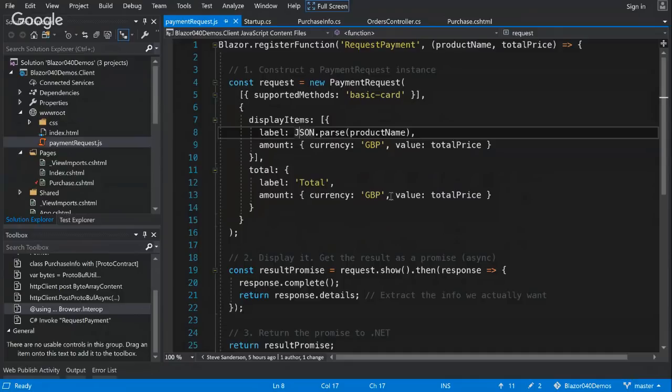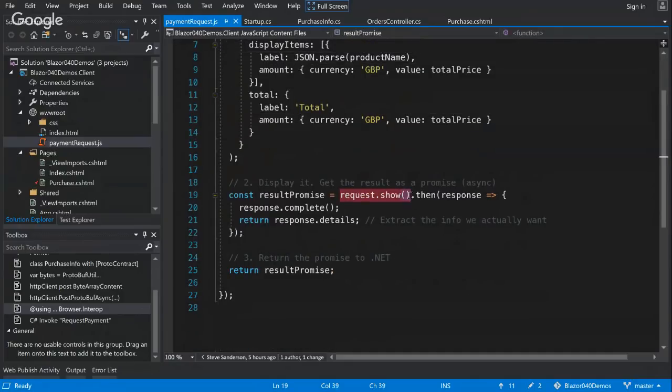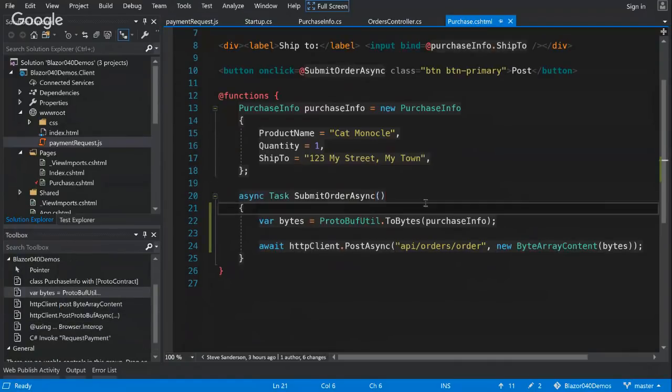And when I've created that payment request, I can then say request.show, and that will return a promise of payment response. Because it's asynchronous, the user can spend any amount of time that they want interacting with the UI that comes up, and when they finish interacting with it, that's when the promise will complete. And so we're returning this result promise back to .NET code. All right. And so I want to receive the result of that promise asynchronously inside my purchase Blazor component.